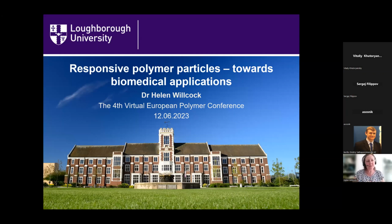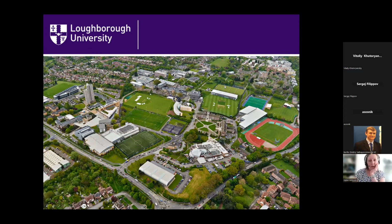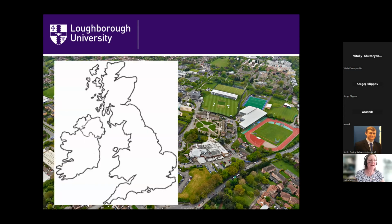I'm just going to present some of the work that I've done since moving to Loughborough, and I've been here now for about 8 years. First of all, if you're not sure where Loughborough is, it's a strange university right in the centre of the UK. Not many people know where it is, so it's around about here on a map.